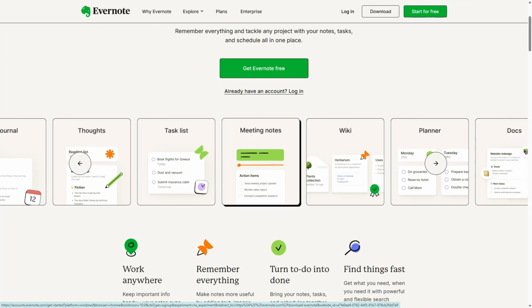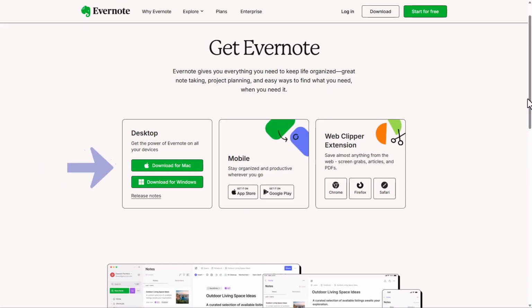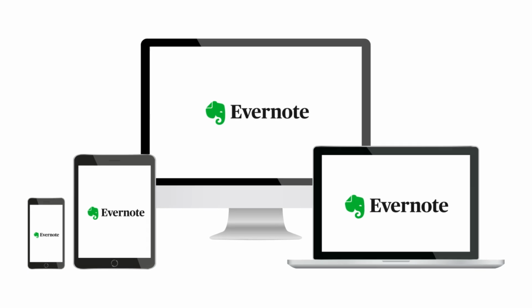Evernote is a well-known and widely used note-taking app available on almost every platform. If you head to the download section, you'll find versions for Mac, Windows, iPhone, and Android, as well as a web clipper extension for Chrome, Firefox, and Safari. This makes it incredibly versatile and easy to use across different devices.